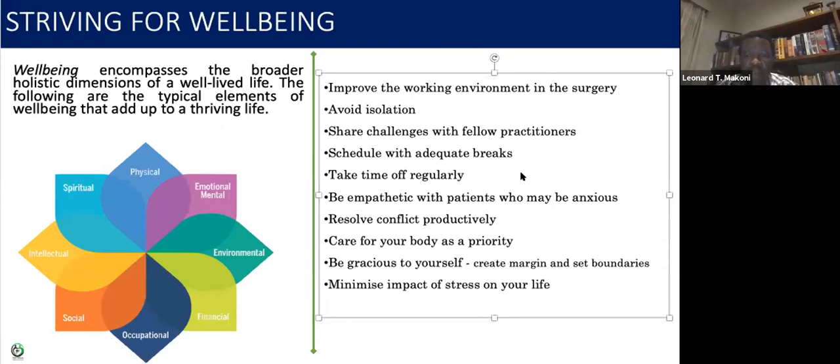Be empathetic with patients, with those you work with, and some of them really become anxious. Work with those. Then resolve conflict productively. Don't try to run away from conflict. It's always there, but deal with it productively. And you can learn to do that. Care for your body is a priority. As I said earlier, what you feed your body becomes you. How much you don't rest your body becomes how much you are not rested yourself.